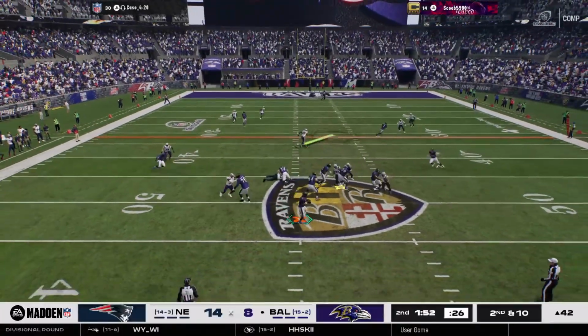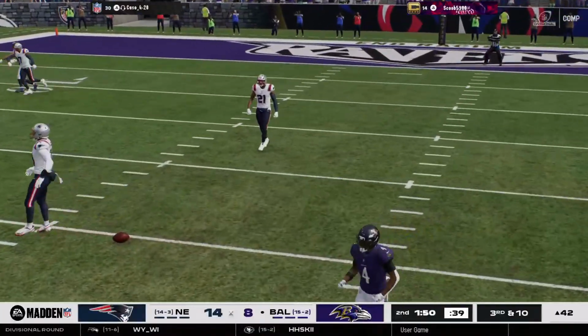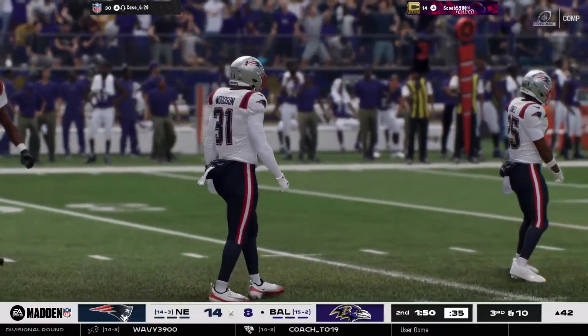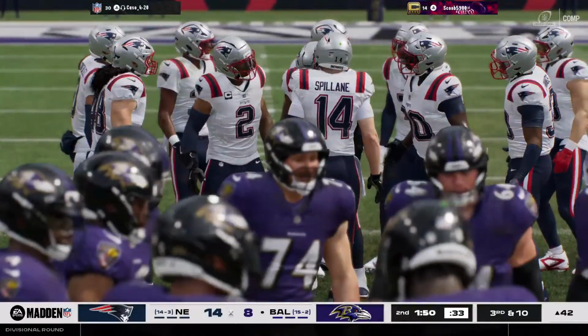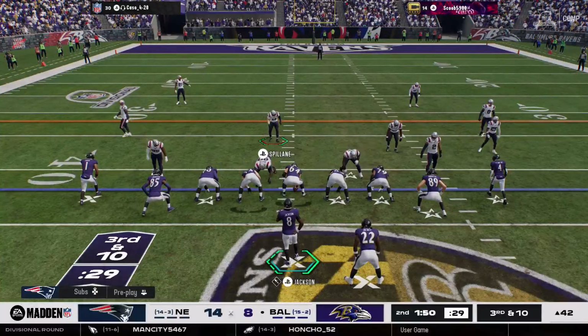Lamar now from the gun. That won't be caught outright. It's incomplete. That's a tough throw at this level. So much speed and length, you've got to be real careful. Rarely do you find a clean window down the middle. Got to be absolutely perfect, and it wasn't there.